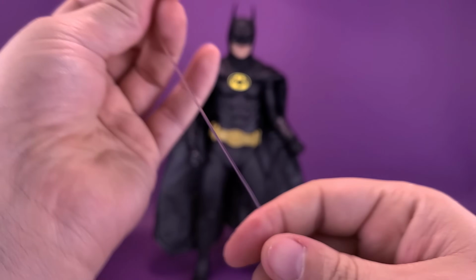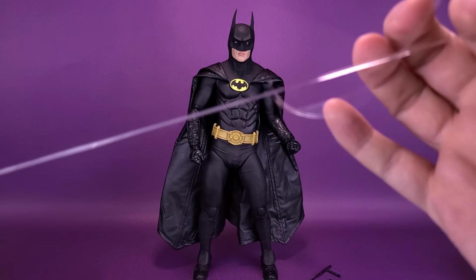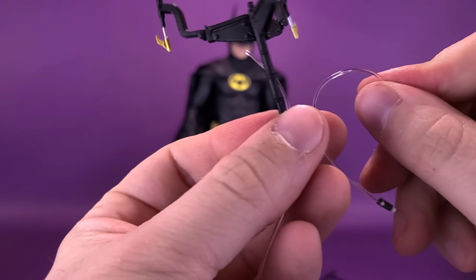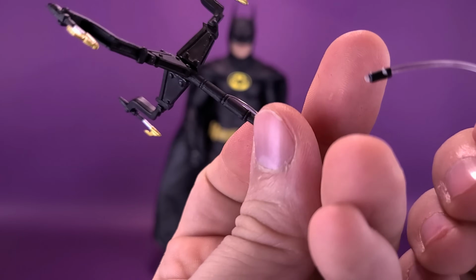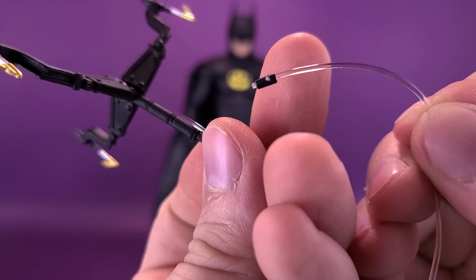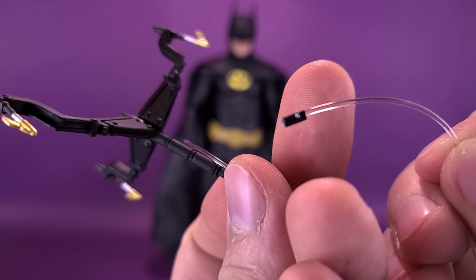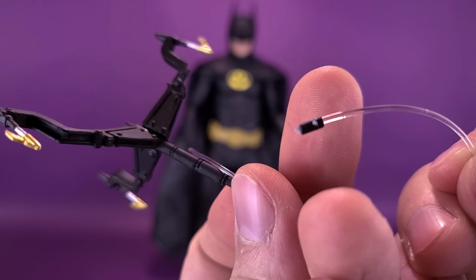Now the other end of it, though, as we feed our way all the way to the end, where's the end of it? Right here. On the very end, there's a very obvious plug. And yet, the plug doesn't seem to plug anywhere on the utility belt, doesn't plug into his hand, and nor does it plug into the grapple line.